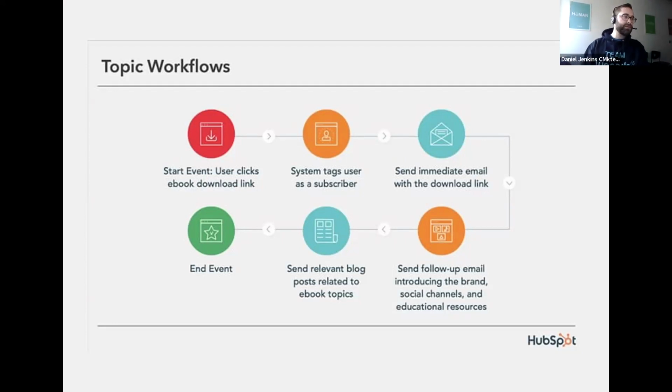For example, somebody might start off by clicking an ebook download link. So I've mentioned before the importance still of white papers, reports, useful resources and content that delve a little bit deeper than blogs. Perhaps the first event, the first time you've captured your customers' data is at that point.